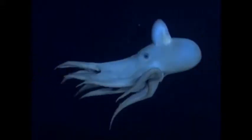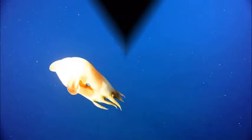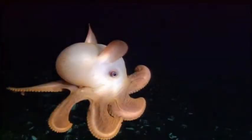Did you know there are 37 species of Dumbo in the sea? And also, did you know that the largest Dumbo recorded was 6 feet long and weighed 13 pounds? 13!